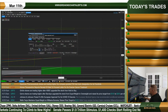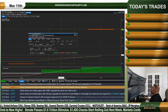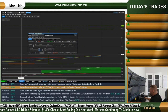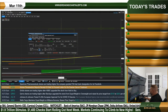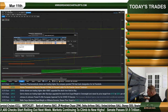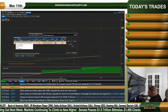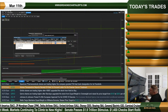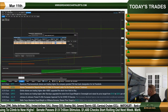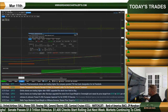Nice break out there. There we go. She completed at 3.10. She's already executed. Or I'm sorry, 3.20 we're out at. So we are out of Apple at 3.20. The only reason why I got out of this Apple trade here is because it was for the March 19th expo. I'm going to use those funds and look for another trade on Apple. So close that out for a nice gain there. Out of Apple, 3.20.